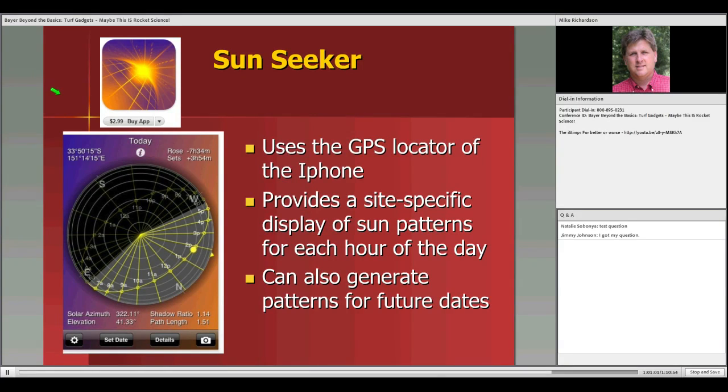Basically this app uses the GPS locator on your phone, and it locates where you are on the earth. And then if you look at this overview right here, it shows you where the sun is going to track in relation to that particular position. Even that's kind of cool, but this is on this particular day. It's going to show you where the sun is going to come up, where it is going to set in terms of the angle from your particular location.